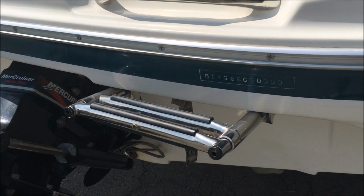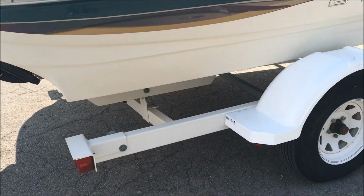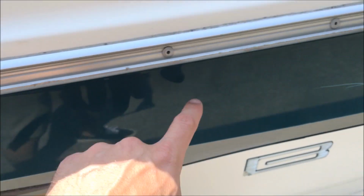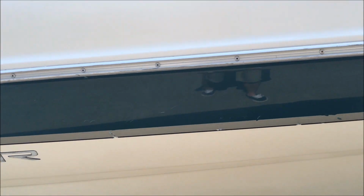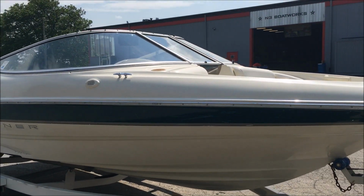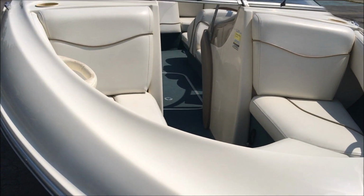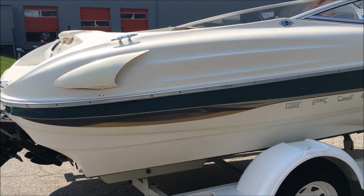But you can see we got a ladder back here that folds up. Small swim platform on the back. Got some fresh fenders on the trailer as well on both sides, so you can see that. Again, over on this side, same story in the green. There's just some scratches here and there below the rub rail. Boat runs great, fires right up. We'll get that on this video as well, just so you guys can take a look. Why don't we hop inside and take a look at the interior real quick. And it's an 18-foot boat.